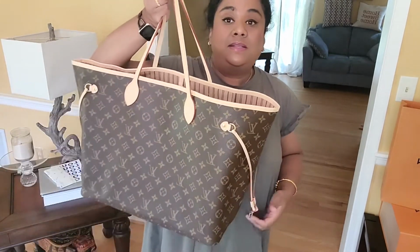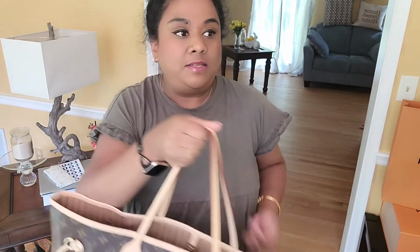And you might ask, Reshmi, you love colors, you always go for colors. Why didn't you buy this in the P1 color? I didn't buy this in the P1 color, number one, because I have the Graceful MM with the P1 lining. And secondly, you know I want the Made in France item. I looked for the P1 Made in France for nearly a year. And then I came across this beige one, Made in France, beautiful, perfect.